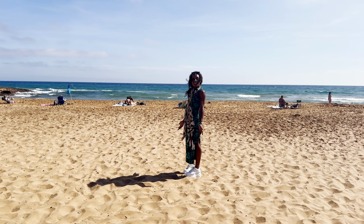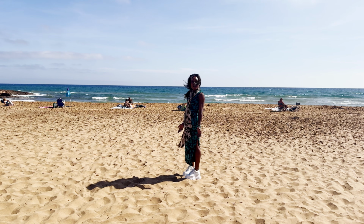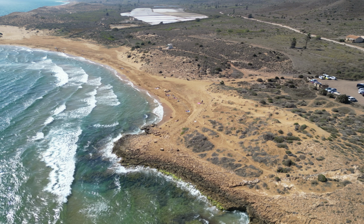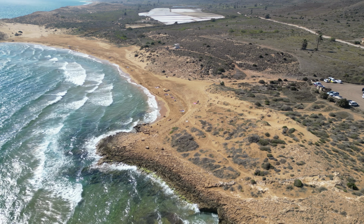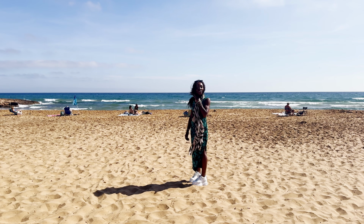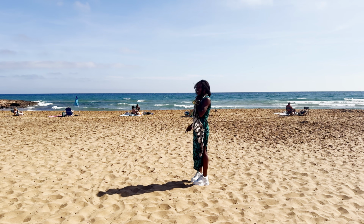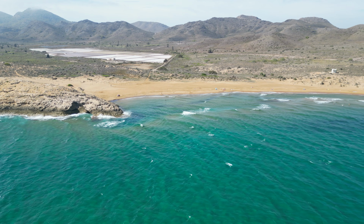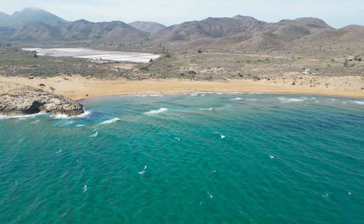This is the Natural Reserve Park of Calblanque, a beautiful reserve and also overlooking the Sierra de las Cenizas, which is the mountain range that also overlooks this national park. What people love about this area is it's unspoiled, it's also a nature reserve that is protected, and it hides some of the region's most beautiful beaches. This particular beach, obviously, as you can see, is quiet and frequented by tourists that are in the know. But it does take a little while to get here from the main road.